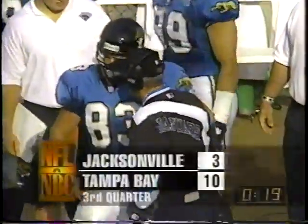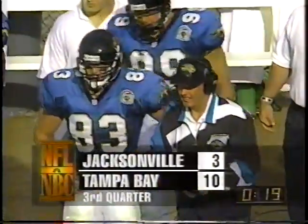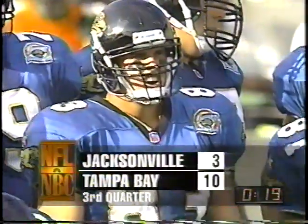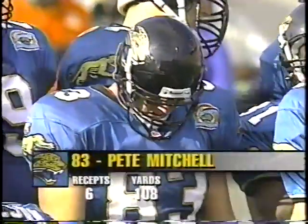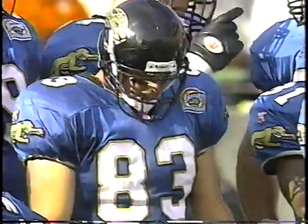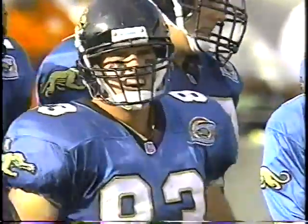Jacksonville trails at 10-3, but they're on the move with 19 seconds left in the 3rd. In the early history of Jacksonville, Pete Mitchell, the very first receiver to go over 100 yards for Jacksonville, 108 on 6 catches.